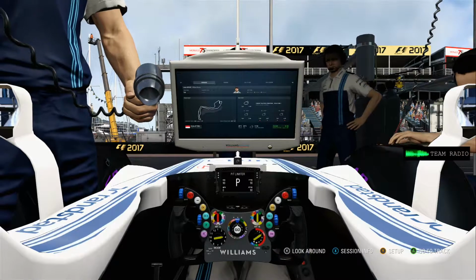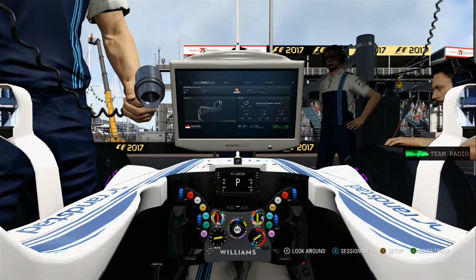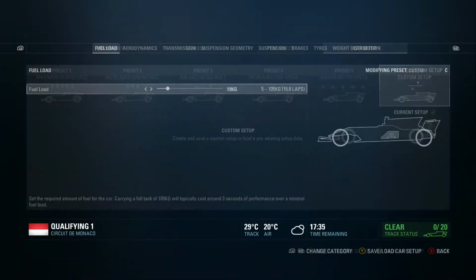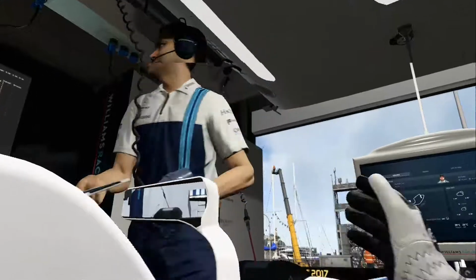Okay, you should be able to get into the next qualifying session easily, so try to get a hot lap in early so we can save the tyres. We're ready to go.